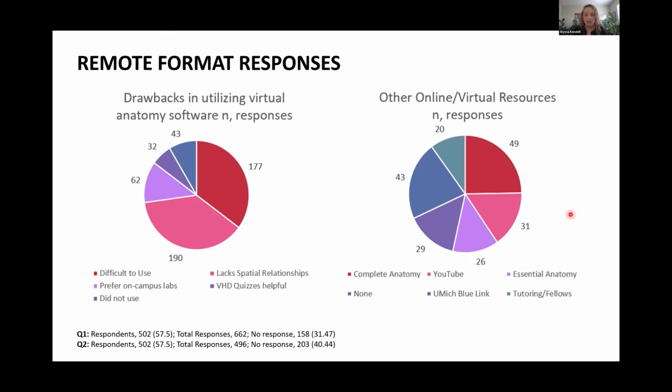resources at all. And then a small group of first-year students actually responded that they primarily relied on the resources that were provided to them by their KCU tutors and fellows as their supplemental study, which you can see in the top kind of teal color.